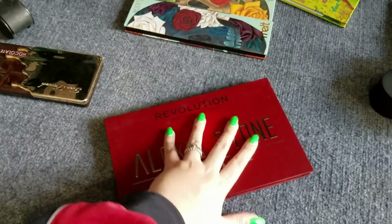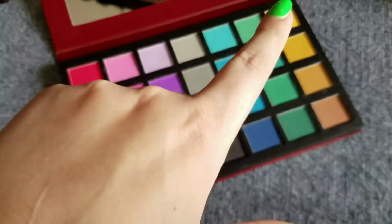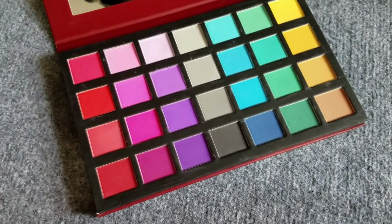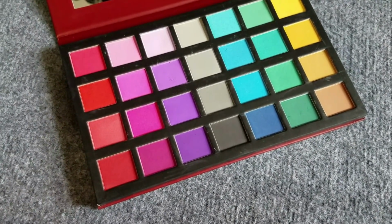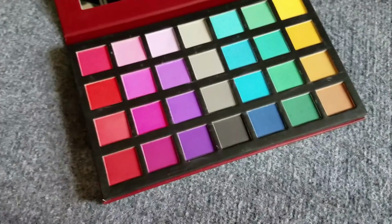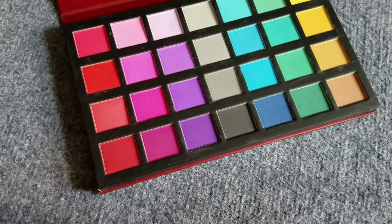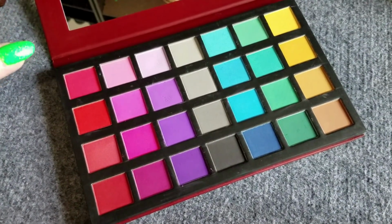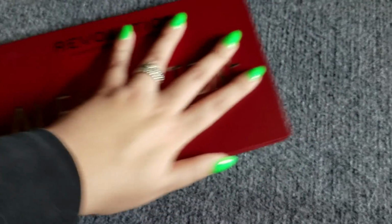Okay, I have got the Revolution Alexis Stone. Now, I am torn about this palette because it has some beautiful shades, but this palette is so powdery, like crazy powdery. Even if you kick off your brush and everything like that, when you go to apply it to your lids, it just gets everywhere, all over your face, all over your cheeks. It is not a fun experience. So I'm so torn because I haven't used all of the shades, and it was kind of pricey for what it is, so we're gonna maybe pile this.